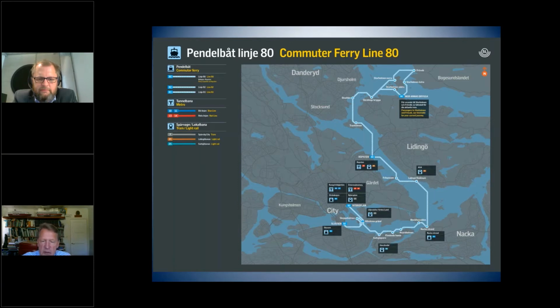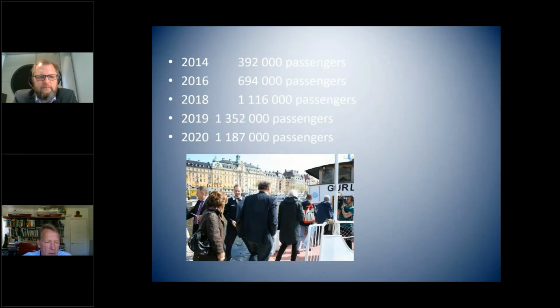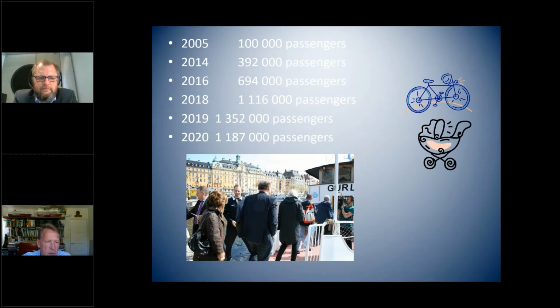And on the next slide, you can see the line that we're going. You see the development of the number of passengers. We started counting a little bit more in 2005, and it was 100,000 passengers, and in 2020, 1.8 million, despite the pandemic. We have not doubled, but grown 50% every year since we started. So 2021 would probably have been 2 million if we had not had the pandemic. We had fewer passengers, and with the restrictions we halved the number of passengers on the vessels, so we could not spread the pandemic on them. And of course, a lot of bikes and wheelchairs and also strollers. That is very favorable on the ferry.